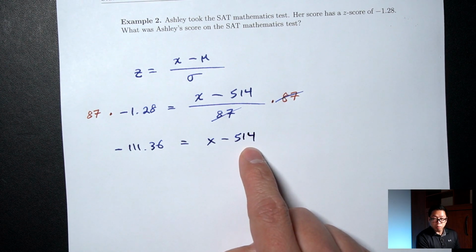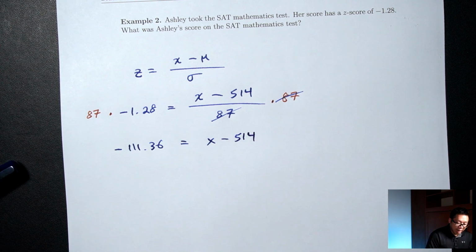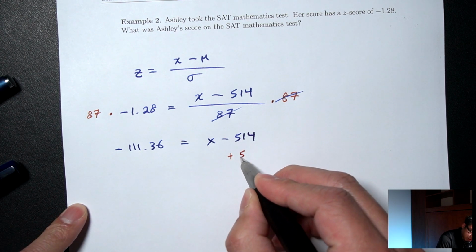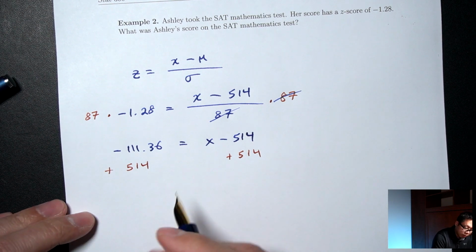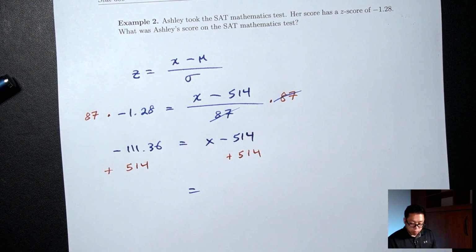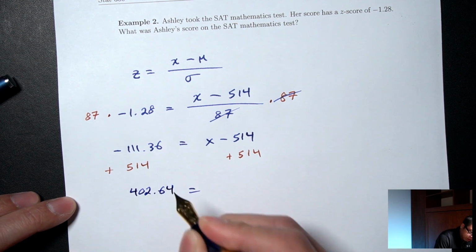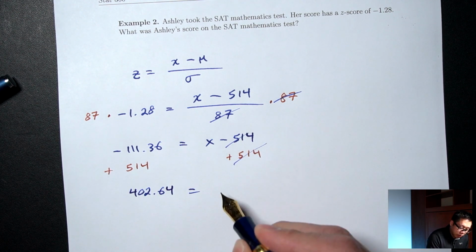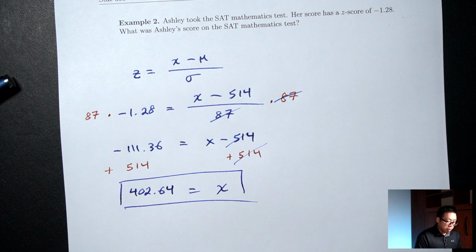We need to get rid of this minus 514. So that's a subtraction. To undo a subtraction, you do the opposite, which is add. So we're going to add 514 to both sides. On the left side, negative 111.36 plus 514 is 402.64. On the right side, subtracting 514, adding 514, that's going to cancel each other out. And we are left with just x, which is what we were looking for. So 402.64 was Ashley's SAT math score.